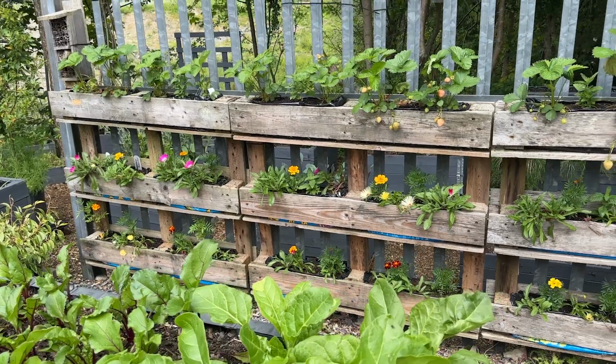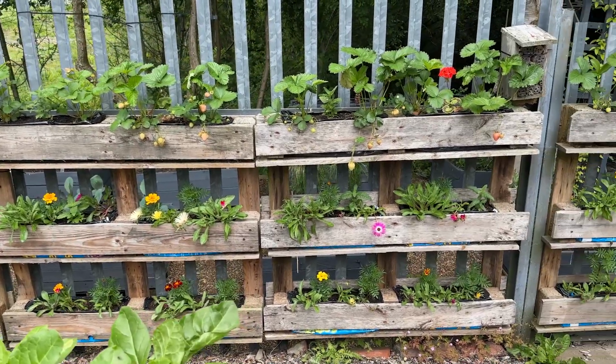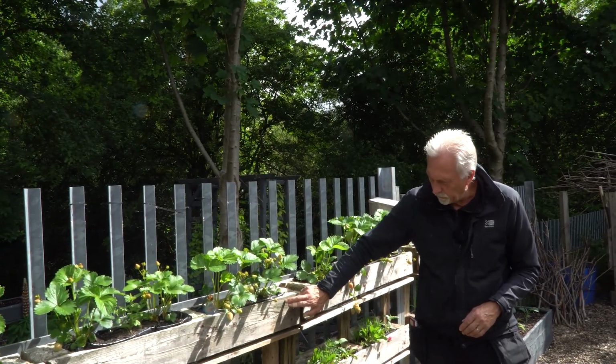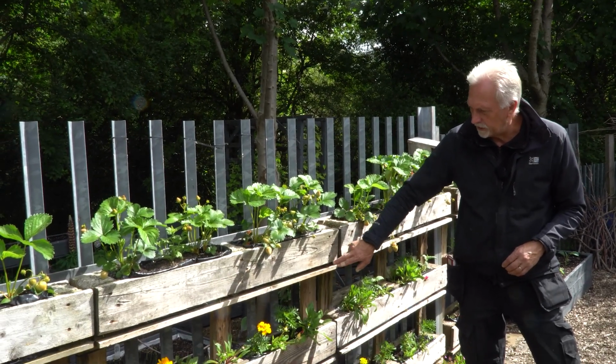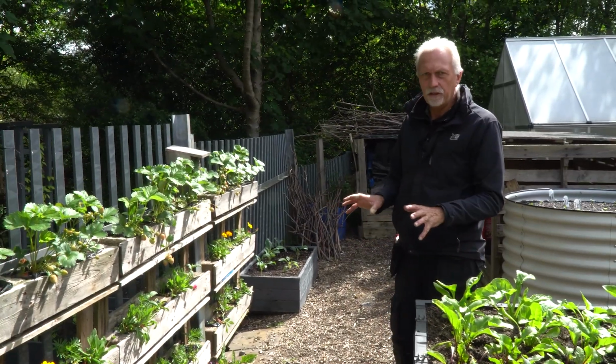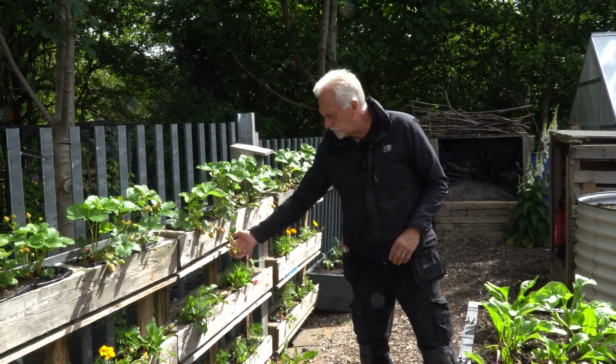We changed the fence panels last year, the fence planters, because they weren't deep enough. They were only about probably 4 inches deep. So what I've done is I've just adapted them. They're now 6 inches deep, and you can see the difference. Last year everything really struggled on the fence, but this year we've got some good strawberries coming.